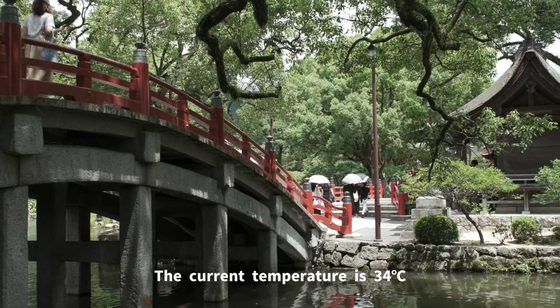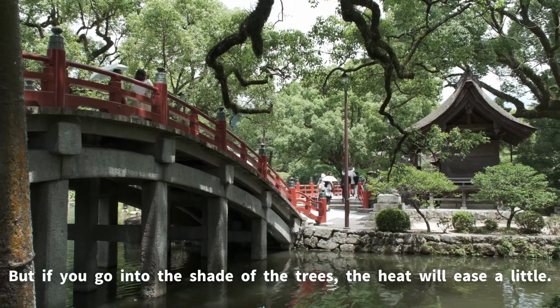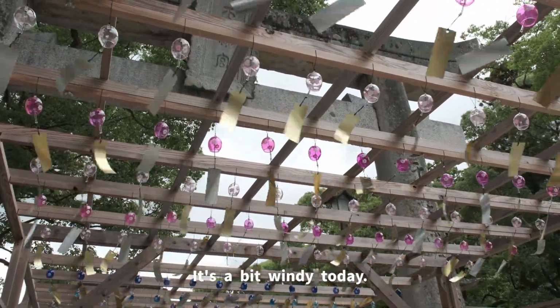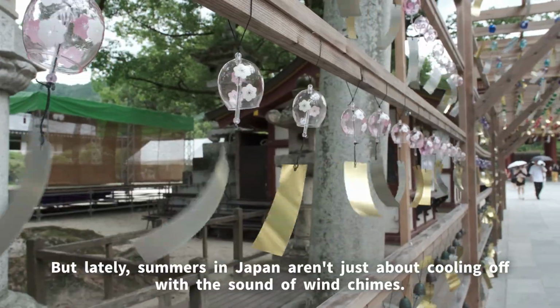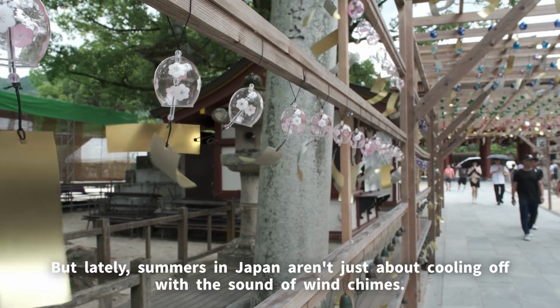The current temperature is 34 degrees, but if you go into the shade of the trees, the heat will ease a little. Colorful wind chimes are swaying in the wind. It's a bit windy today. But lately, summers in Japan aren't just about cooling off with the sound of wind chimes.